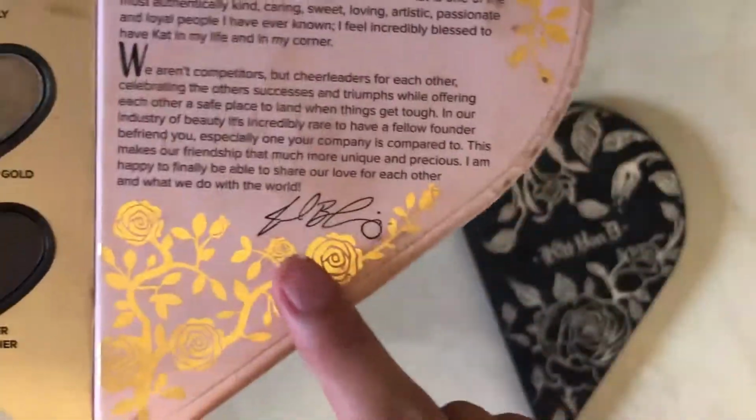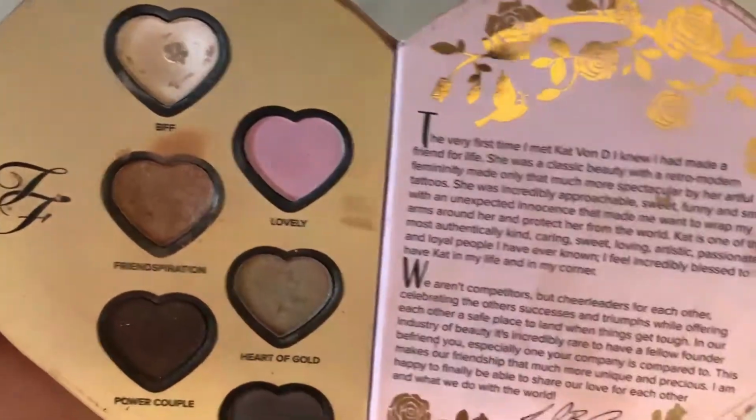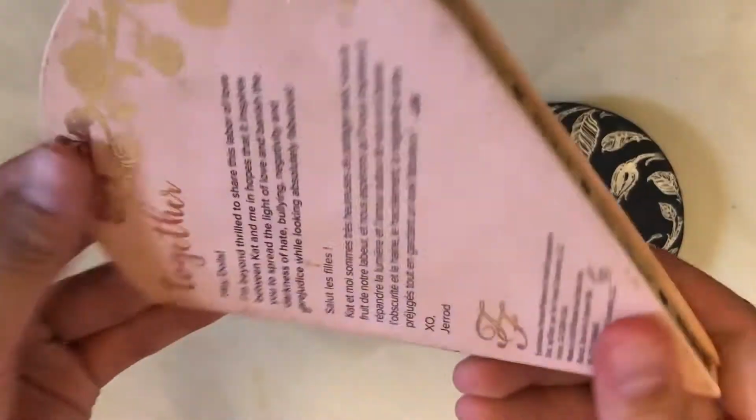Right here there's a note. It's very cute on the side as well. Another signature, and that's how it looks. This is very gold, and it's shaped in hearts. And this is what the sides look like. If I didn't show, it's just hearts in between their names.